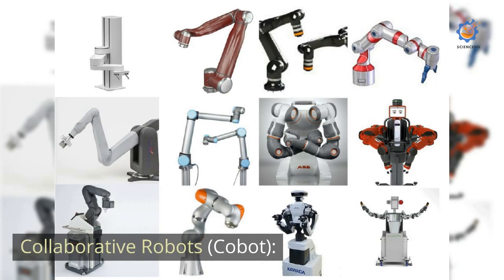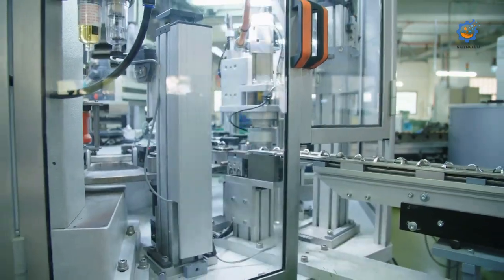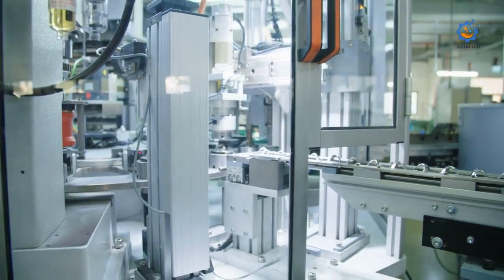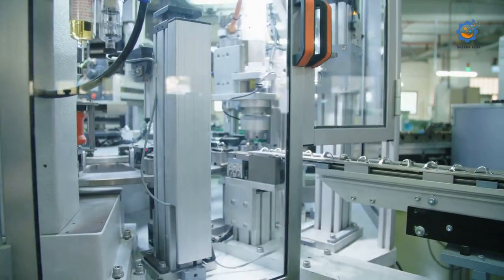Collaborative robots, or cobots. Collaborative robots are named so because they work in collaboration with humans. Their purpose is to guide humans to the picking location or the desired location. These robots can create an optimal route to minimize transporting time.